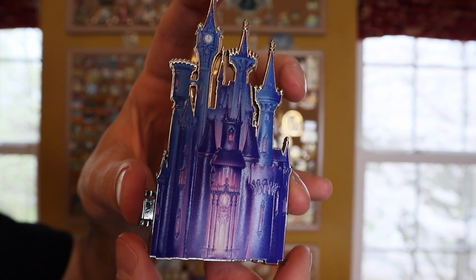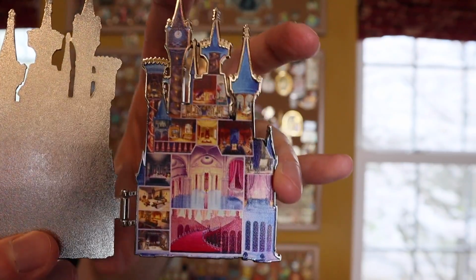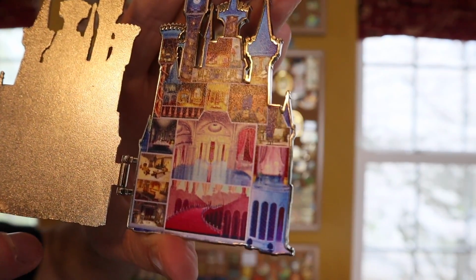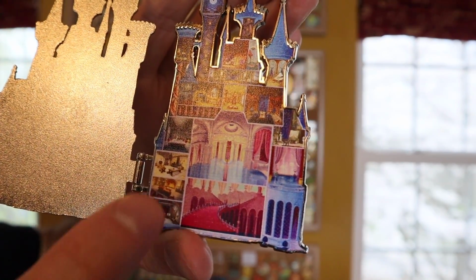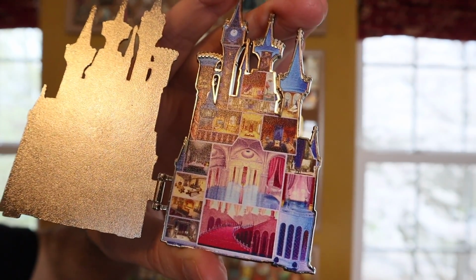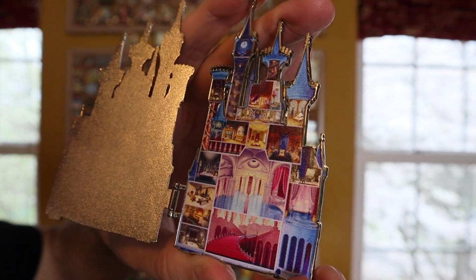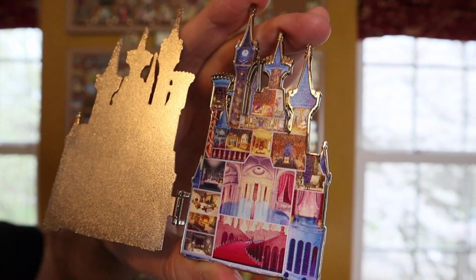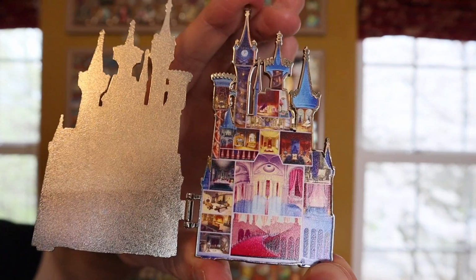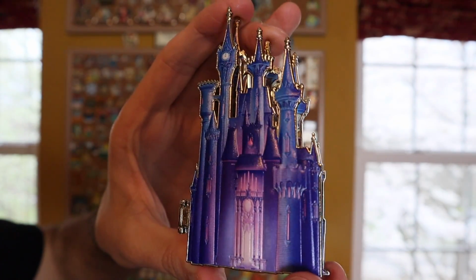Cinderella Castle, gorgeous pin, all screen print, textured. Let's open it up. Inside you have all of the scenes from inside the castle. Lots of different movie scenes there. Just a really, really cool pin. And I can see why they did screen print on this, just because it's highly detailed. It's hard to get all of these details whenever you do hard enamel. You just couldn't do it. So with the screen print, you do have a lot more detail in the scenes and the colors. So I can see why they did that with the Disney Castle Collection. Very colorful and a lot more detail.